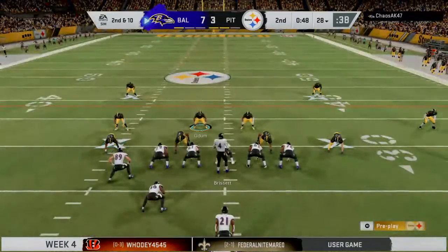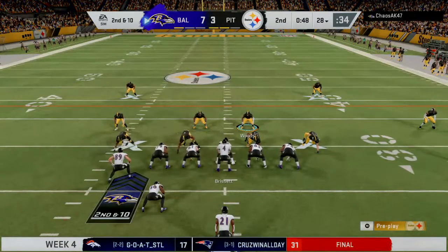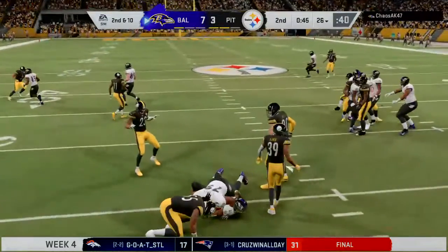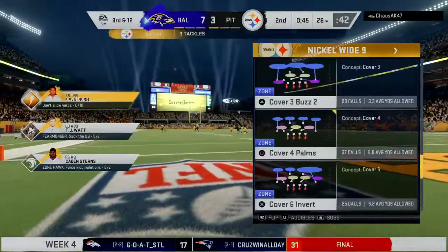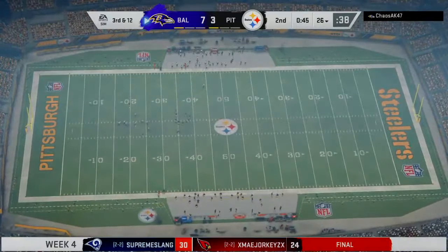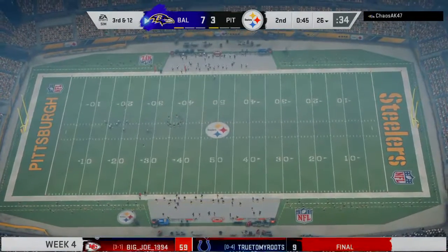So after the run for no gain, here's 2nd and 10. Now it's Breida. And he is met in his tracks behind the line of scrimmage. Now the Steelers use the second of their 3 timeouts as the clock will stop with 45 seconds to go in the first half.